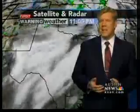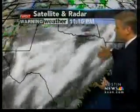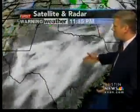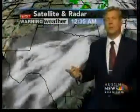This is not a big, strong front, but it is going to cool us down a bit. It's not that strong. The center of it is way to the north of us, we're just catching the very edge of it, if you will. So we'll get a bit of a glancing blow. It'll cool us down briefly. The winds will shift over to the north briefly, and then they'll be out of the south by tomorrow. Then another one comes in.